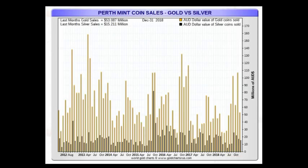Now, this one's from Nick Laird. You can't copy this one. This one shows how much in dollar value the Perth Mint sells in gold versus silver. And you can see they've never outsold in dollar amount in silver to gold. The closest they came was at some point in, looks like September 2015, when they first introduced the silver Australian kangaroo. They sold 3.6 million of them. Even then, even with those massive silver sales, they did not outsell in dollar value.